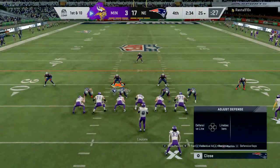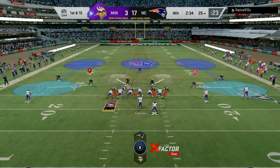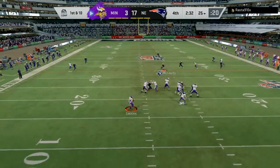Here are the Vikings now to start their next drive. And on that last drive, they went for it on 4th, turned it over. A good job by their defense, though. They held them to 3, but this offense, they've got to be a little bit better, a little bit more careful here.